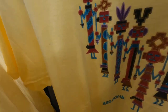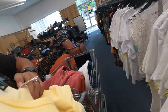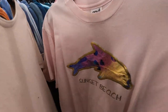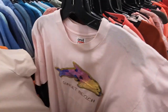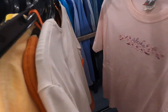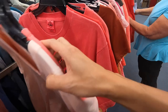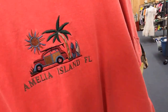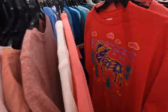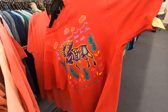That's different. Some of the t-shirts are $2 now. Oh no. Unbelievable. It was nice when they were a dollar. I know. That's kind of cute. Single stitch. Single stitch. Whoa, that's cool.